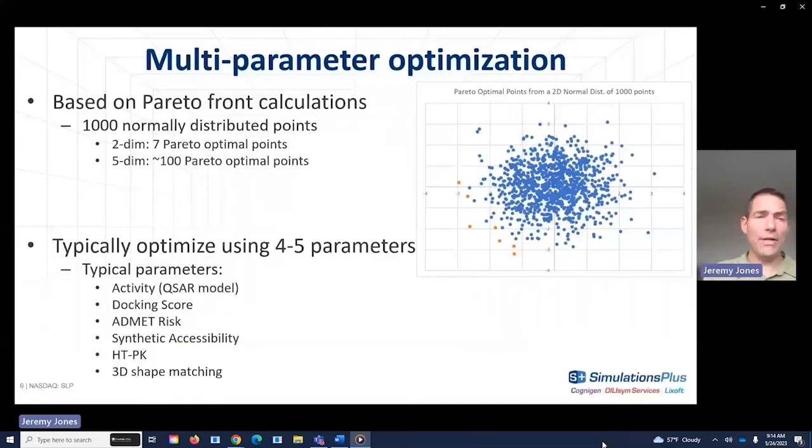Now, if you're using 5 parameters, I have trouble envisioning this in my head, but in 5 dimensions, there would be about 100 Pareto optimal points. It is those molecules that would be taken and put into that final file as optimal points, but they would also be the pool from which the seeds would be selected for the next generation of optimization.